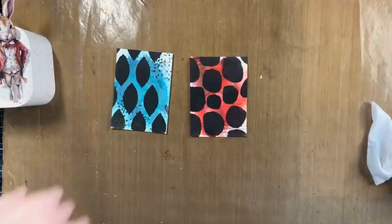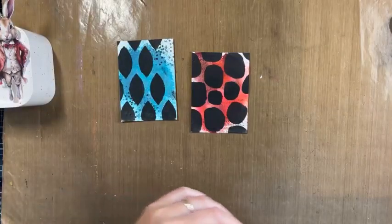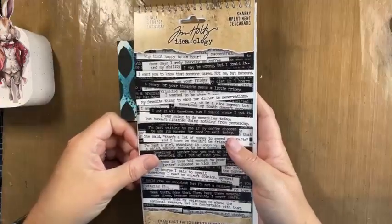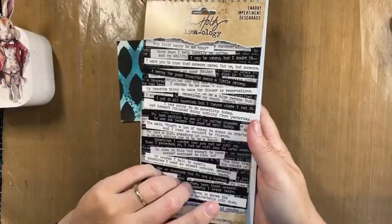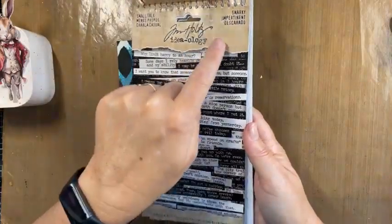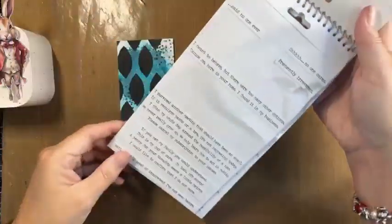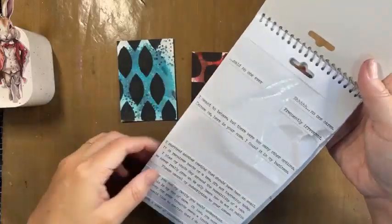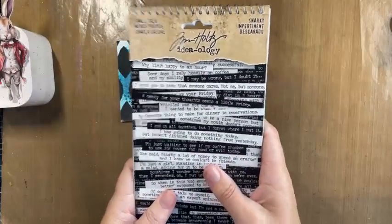All right. So nearly done for these two. So what I'm using as my sentiment is I love these little Tim Holtz sticker books. If you pop in Tim Holtz stickers, you'll find there's a whole heap of different ones. This is the snarky one. I don't think there's too many of that left, but I've been using this on ATCs forever. There's little ones, there's big ones, but I can always just find something, and it's in black and white as well.